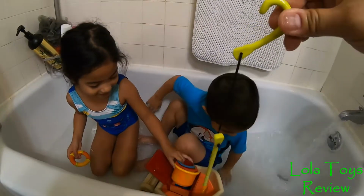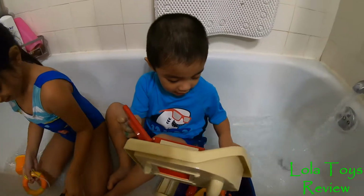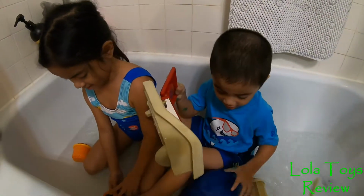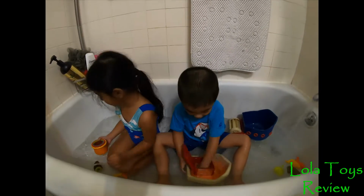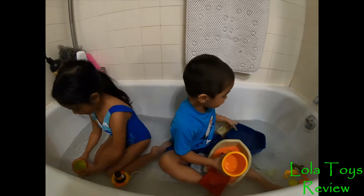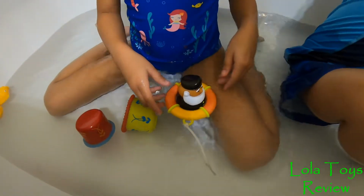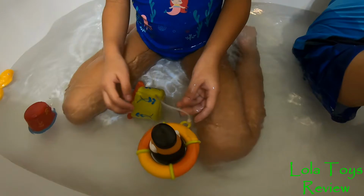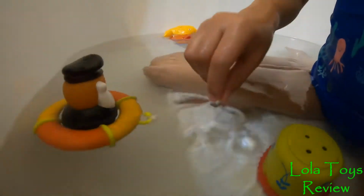Whoa, let's take the boat out. I got a fishing rod with a big fish hook right here. Okay, let's see what's going on here. Lola, what's happening? He's on the floaty. Ooh, the captain is floating on the water. Let's see. I lost my boat. Where is it? Let's find it in the water.